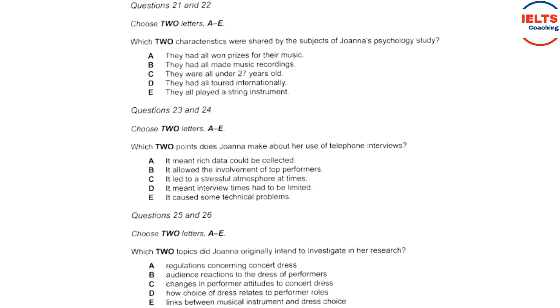What 2 points does Joanna make about her use of telephone interviews? See, so she probably had made telephonic interviews as well. So 2 points about those interviews. One is, it meant rich data could be collected, so that she could get more data. It allowed the involvement of top performers. That means she was able to get access to the best performers. It led to a stressful atmosphere at times, something negative.